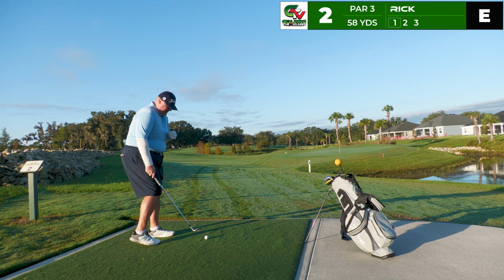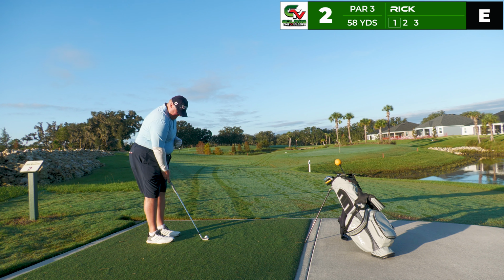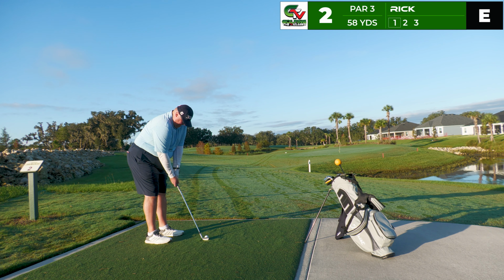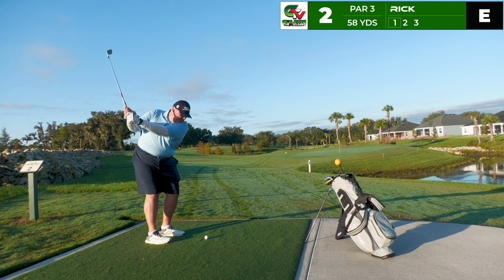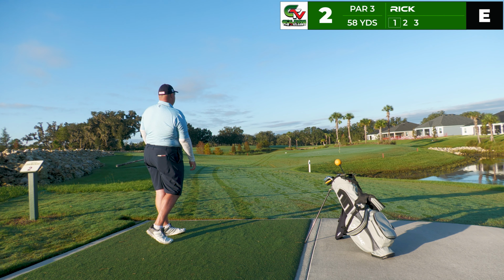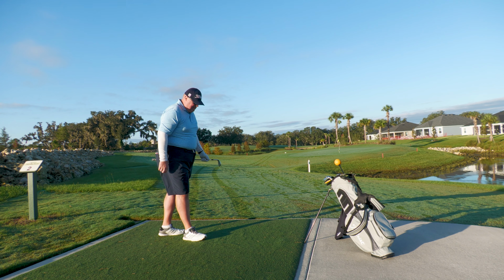Now as we make our way over to the second tee, I find it's 58 yards after using my Bushnell laser. I again have the 56-degree sand wedge. Looking to hit just a pitch shot, really. Obviously a tight lie off the mat. Good strike. Send it up and away, and just about hole high. Another look at birdie.